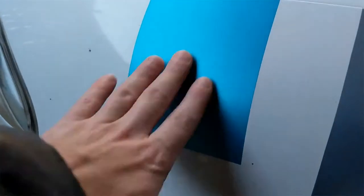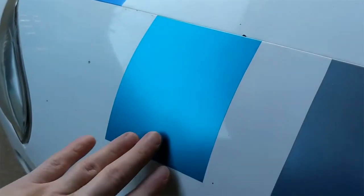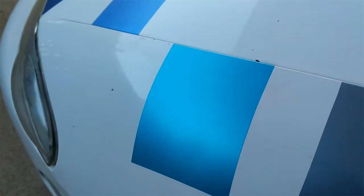Then I have this one. It is kind of glossy, but yeah, I think it's the same as this one, right? It's like a teal color.